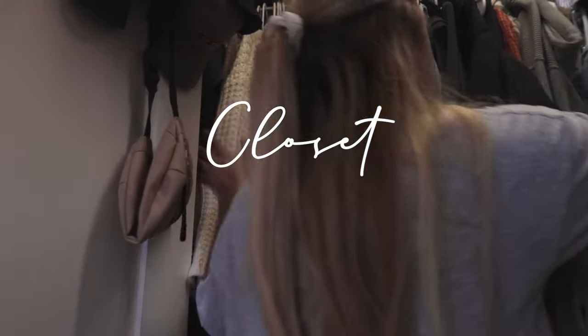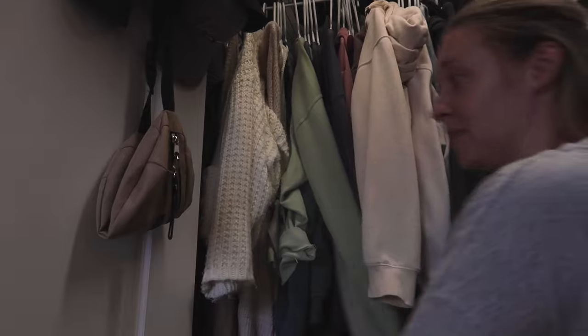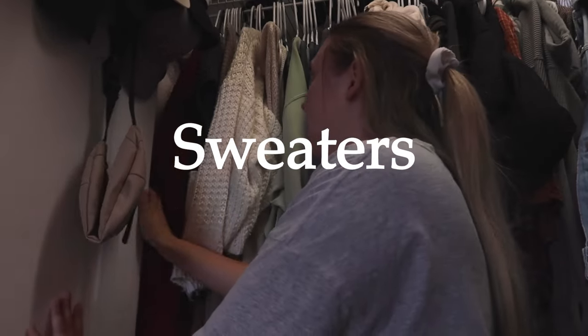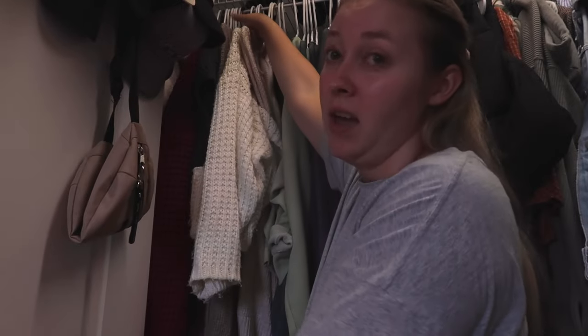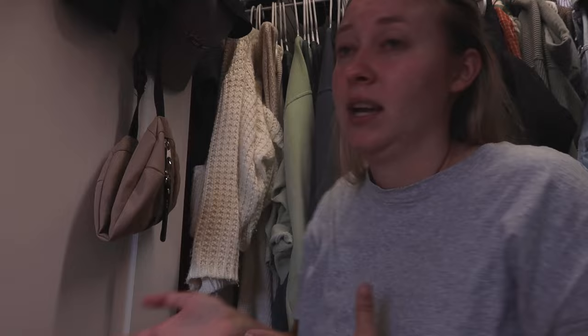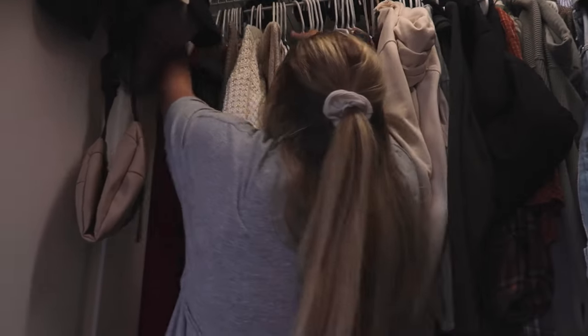This is my side right here. This is where all of my hanging clothes are, and this is where all the sweaters are back here. We're gonna go through this section first. I'm just gonna take them all out, probably put them on the floor and show you what I have.